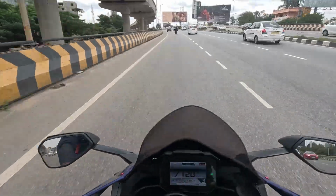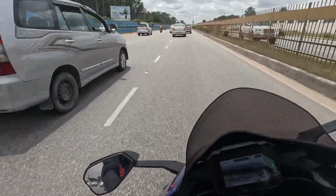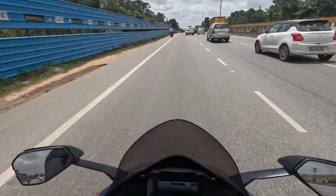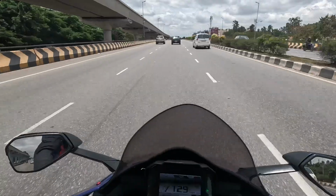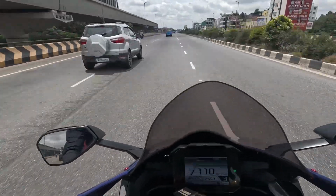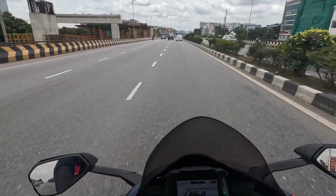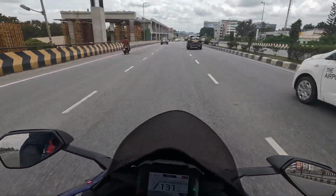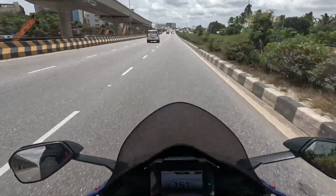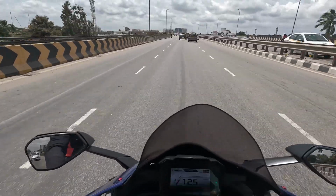Look at the way it pulls. There is no need to shift gears. There's so much torque in any gear, but it's just fun to play around with the quick shifter and auto flipper at times. The sound is so addictive. I can never get bored of this bike. It's so engaging and so much fun to play around with.